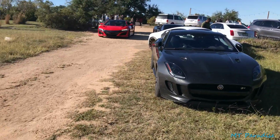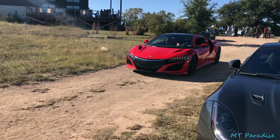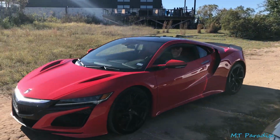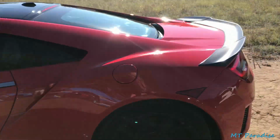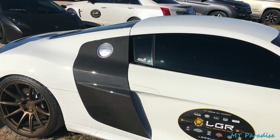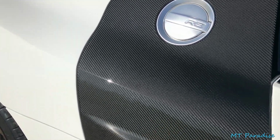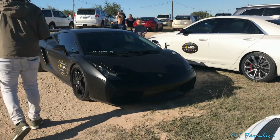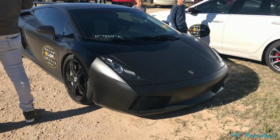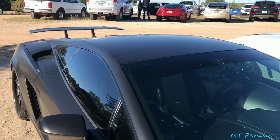Yeah, and then here comes the Acura NSX. It's in electric mode, he's super quiet. So this carbon fiber looks so good in the direct sunlight. But I absolutely love this Lamborghini Gallardo. Like, it's just beautiful, just all black. And it's got the carbon wing on the back.